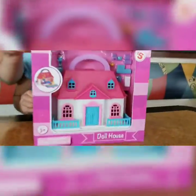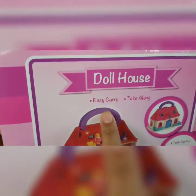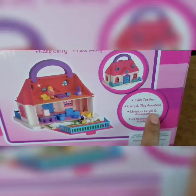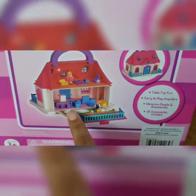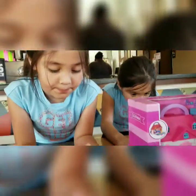So we are gonna unbox these toys at Burger King. Yes. So tell me what you have. I have this little tiny house. This is what it has inside. So it says a dollhouse, easy carry, take along, tabletop fun, carry and play anywhere, miniature people and accessories, all accessories included. So it looks like you have a little pool and a fence. Okay. And I got a Shopkins.